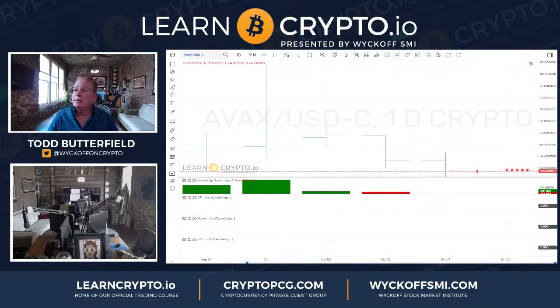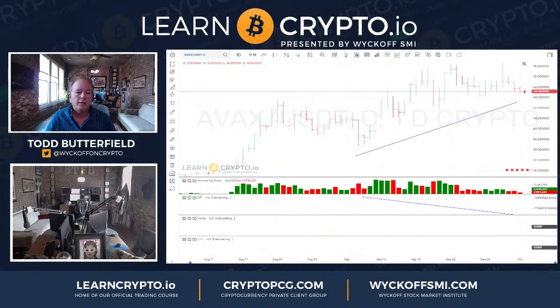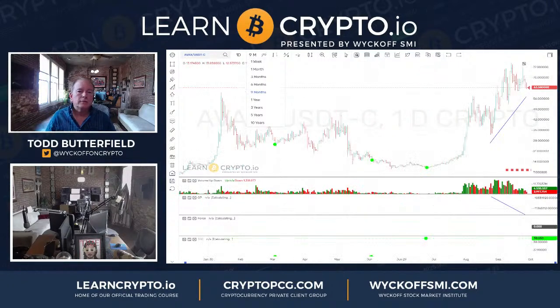AVAX USD consolidated. Bitcoin holding at 50,800. Who's your daddy? Let's look at AVAX Tether. AVAX a little weaker here the last 3 bars. Let's look at that.